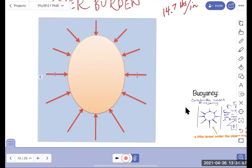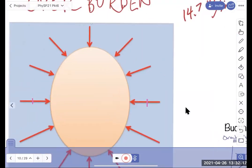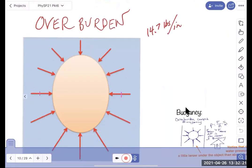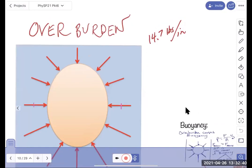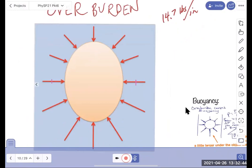Anyway, so here it is. This is the main thing you got to know for buoyancy: an object that's either floating in water, sinking in water, or floating around in the air is going to have more force on the bottom than on the top. And the reason is this thing called overburden. When I'm walking around in the street, there's a column of air above me that goes up 500 miles, and it gets thinner the further up it goes. So I'm walking at the bottom, the thickest part of the soup, and that's 14.7 pounds per square inch, right? That's what's on me. But the bottom of my body has more pressure than the top of my body, and basically the difference of the force is buoyancy.